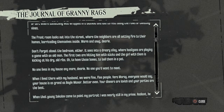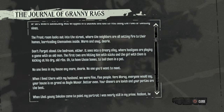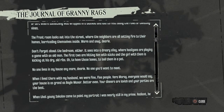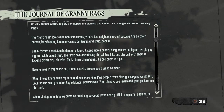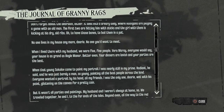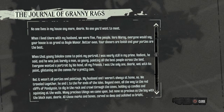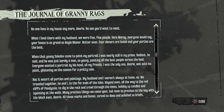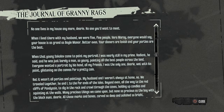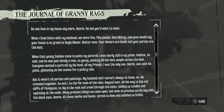When I lived there with my husband, we were fine people. Vera Moore. Everyone would say your house is as grand as the Boyle Manor. Better even. Your dinners are lavish, and your parties are the best. When that young Sokolov came to paint my portrait, I was nearly still in my prime. Radiant, he said, and he was just barely a man, so young, painting all the best people across the land. Everyone wanted a portrait by his hand, all my friends. I was the only one, dearie, wet with his paint glistening on the canvas for a pretty coin.